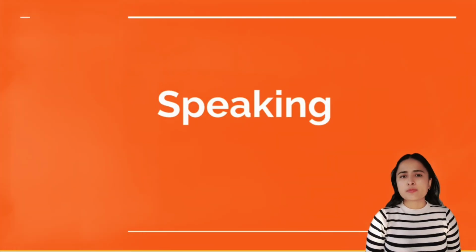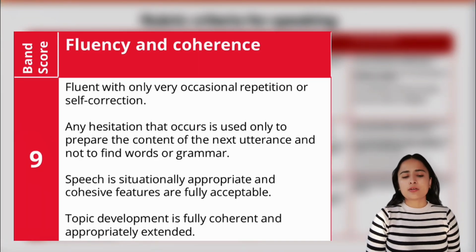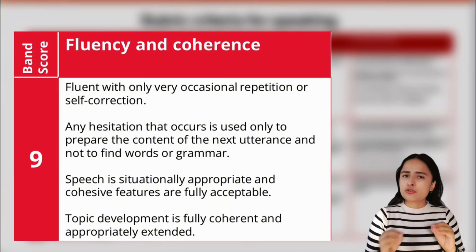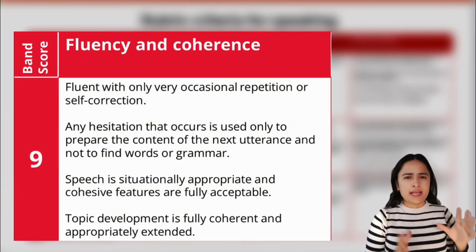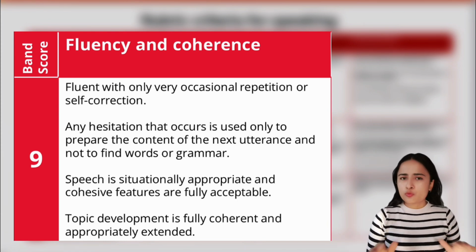Now we are in the speaking module of IELTS. There is this rubric criteria on the basis of which you will be scored in your speaking test. There are 4 criteria: fluency and coherence, lexical resource, grammatical range and accuracy, pronunciation. To get band 9 in fluency and coherence, you should be very fluent. Fluent means there should not be any pauses or hesitation. Your speech must flow fluently and smoothly.